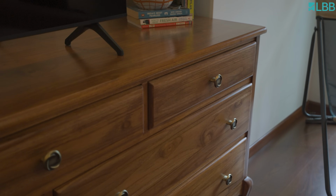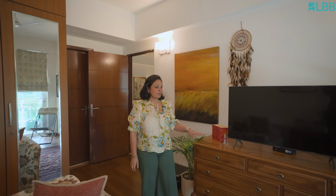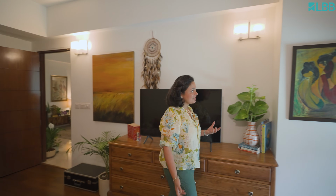And so therefore, for me, this chest of drawers, apart from the fact that it's beautiful and made with this beautiful teak wood and polished in this lovely color, it's also about everything that it stores in it for me. And I have to talk about some of the art in this room.